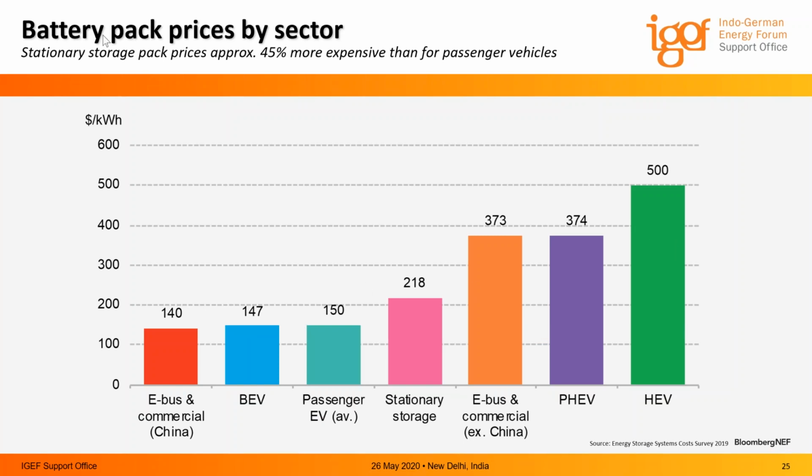That is what I was talking about, the battery pack prices segregated by sector. No? So we are talking about stationary storage. So what you can see, if you're a bus manufacturer in China, you get the cheaper prices. If you're a passenger vehicle manufacturer, you get the cheaper prices per kilowatt hour. But if we talk about stationary storage, or if we talk about other forms or smaller packs and total amounts for the car industry, plug-in hybrids, no? We are not talking about Tesla Model S with 100 kilowatt hours, no? So there the prices are actually twice as high as for the other segments.